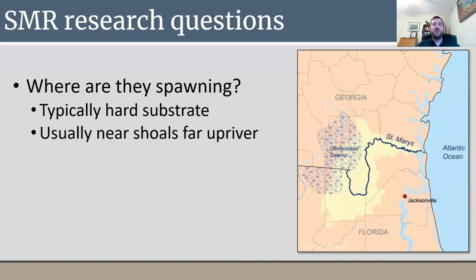We don't know where they're spawning in the St. Mary's. In fact, we don't know where they're spawning in most places. No one's ever seen an Atlantic or short-nosed sturgeon spawn in Georgia or in most of the rivers that they live in coast-wide. So most places we only have a general idea of where they spawn. They like a hard bottom substrate, depths of 2 to 9 meters, maybe deeper.